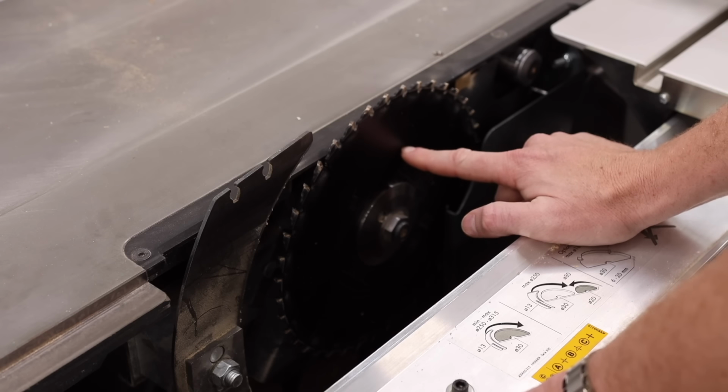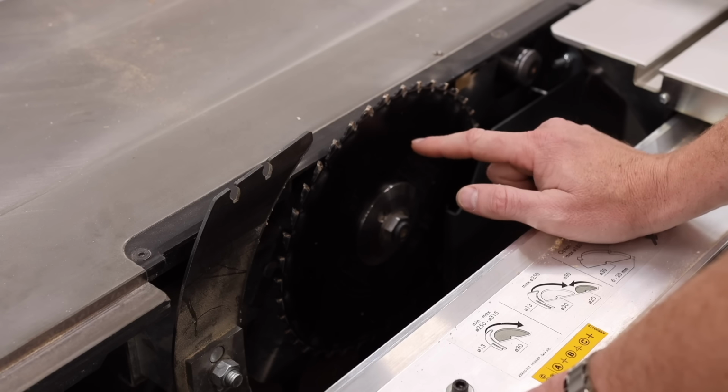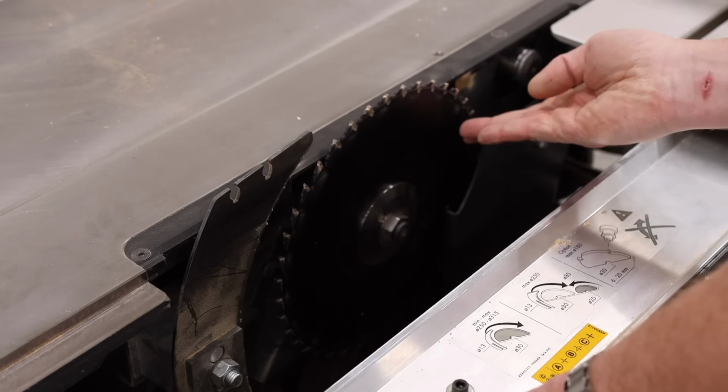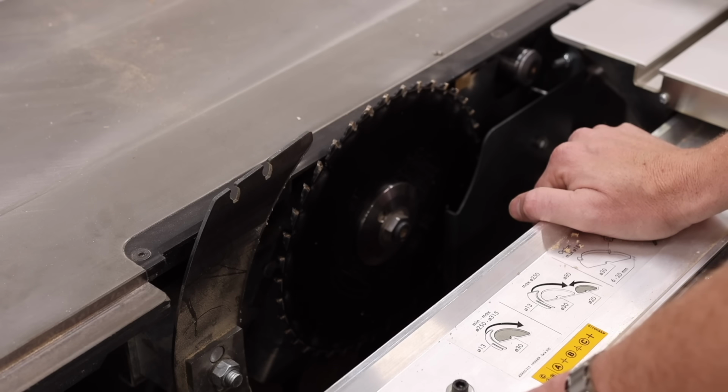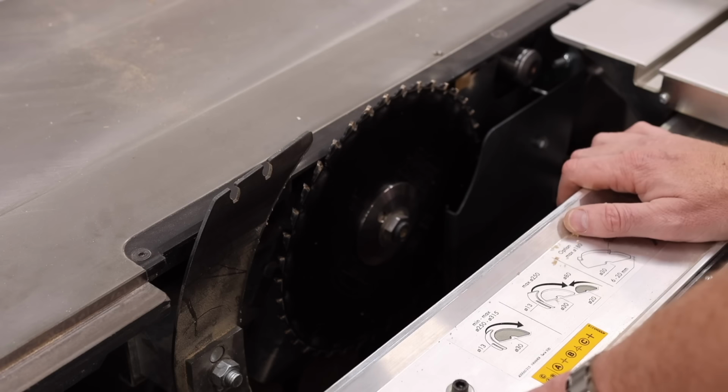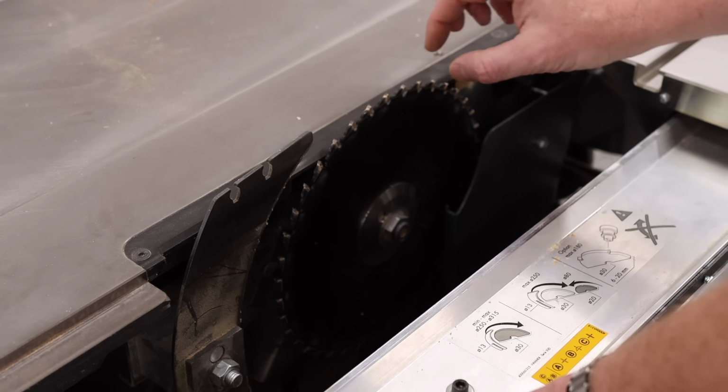So I actually can get way more cut capacity on this saw than my previous one because I can put a 12-inch blade on that. This is a standard 10-inch style blade. This is a Felder blade. It's the Silent Power classic blade. It's been performing absolutely fantastic.